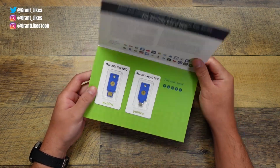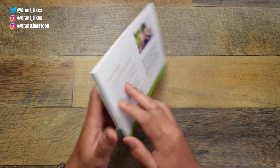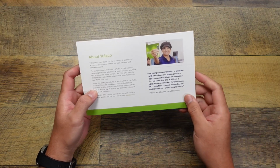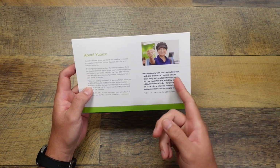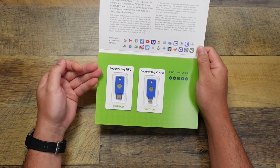Today we've got some hardware security keys that can be used in two-factor authentication from Yubico. So here's some information about the company. They've been in business for a long time. They've been making these hardware security keys for a while now. They're based out of Sweden. And they sent me a couple of their latest security keys, NFCs.